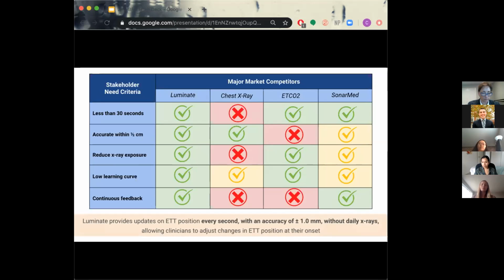Luminate does this by providing clinicians with a means of continuously monitoring ETT position, updating every second with an accuracy of plus or minus 1 millimeter without the use of daily x-rays. This adds significant value to our stakeholders because it allows changes in tube position to be adjusted at their onset, avoiding the complications associated with tube malpositioning.